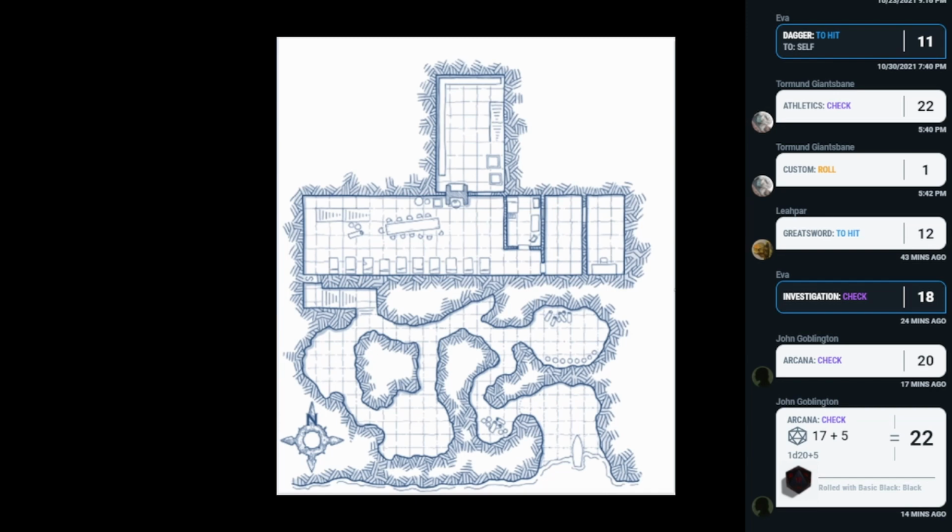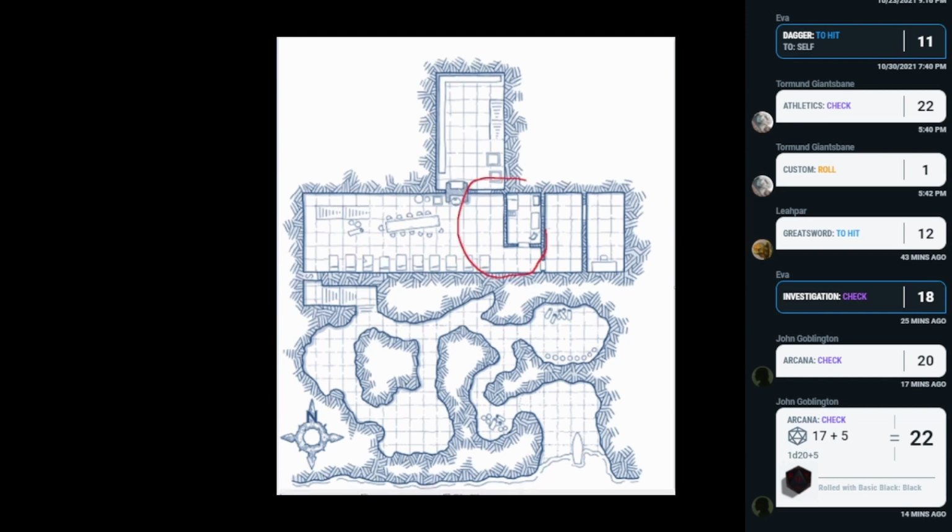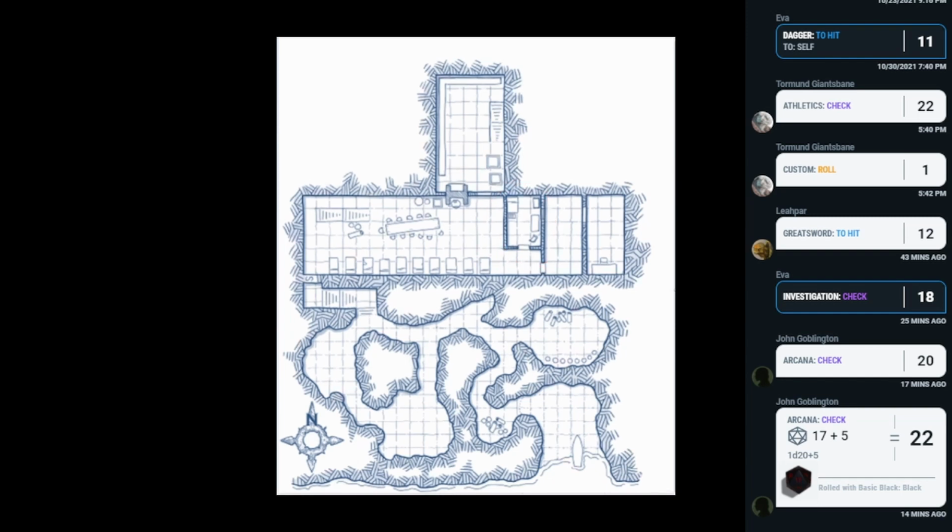Okay. So just to make sure I'm understanding, the little office that you found the furniture and the lantern and stuff in, you're gonna move all that and barricade yourselves in there. Specifically Tormund, move all that. Well, he could just destroy it all. We need something to block the door. That's true. He has to save something.